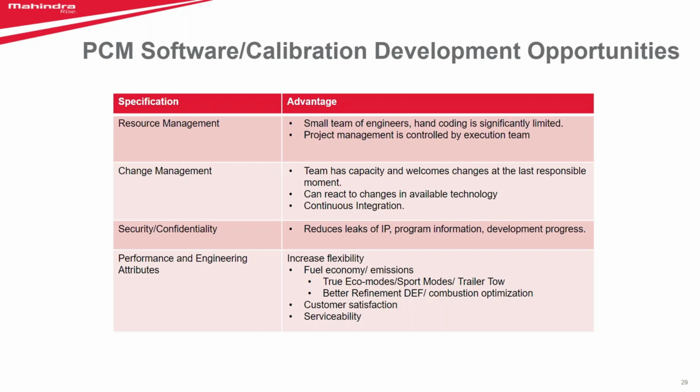Continuous integration with system models has also been identified as a key enabler for embracing change, as Mahindra is now able to welcome required modifications, even as last-minute requests. And they've been able to add many exciting features, and now own all the developed intellectual property. From a security perspective, this has also reduced leaks of developed IP, program information, and development progress.